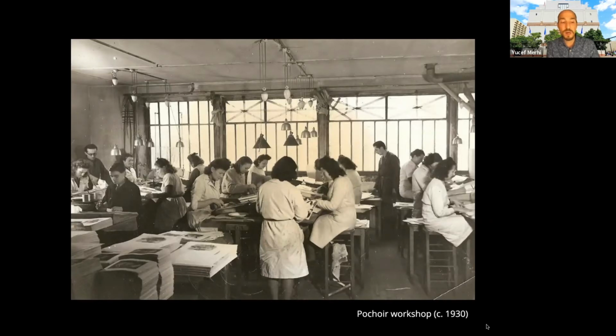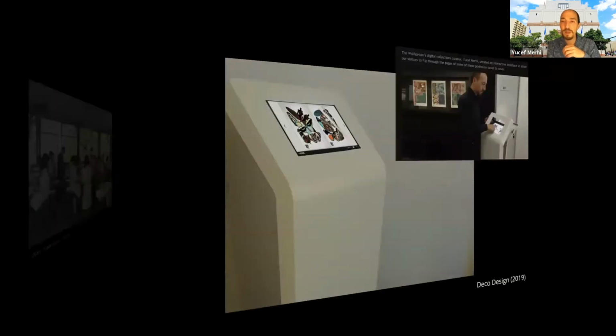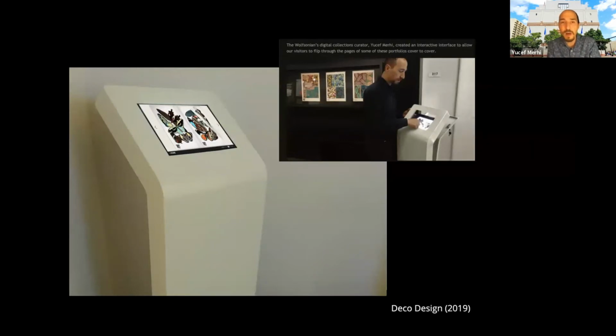In the 20th century, pochoir printmaking was made famous by Picasso and Matisse and many other well-known artists. And this term pochoir became a synonym for many artists working around that time. So here we have one of the displays that were installed at the library for Deco Design, an exhibition that was made in tandem with Art Deco on the 6th floor.